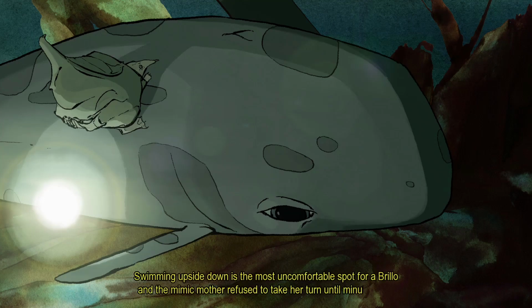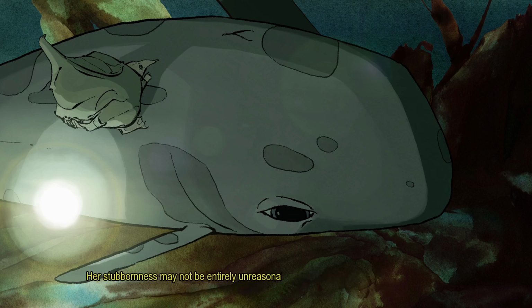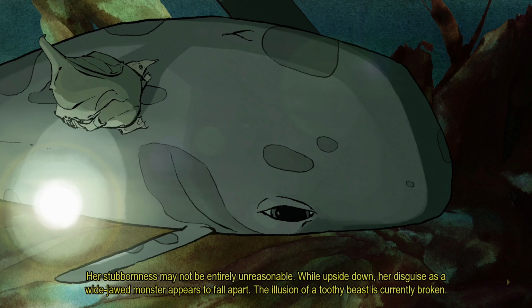A comfortable spot for a Brillo, and the mimic mother refused to take her turn until minutes ago. What do you mean? Swimming upside down? Her stubbornness may not be entirely unreasonable. While upside down, her disguise as a wide-jawed monster appears to fall apart. The illusion of a toothy beast is currently broken. Well, I mean, yeah, that does make sense, because the thing that they have on their body is from the top down, so you're upside down. You can see the whale.